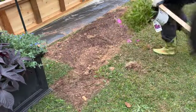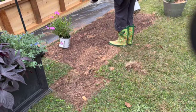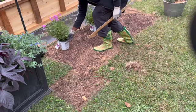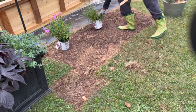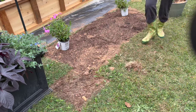Now this is the part that really takes me the longest, y'all, because I will switch and change on you in a minute. One way I'll look at something, I'll walk in, or I'll start doing something else and walk back and I'll change again. But make sure you stick around to the end so that you can see exactly what we planted in this space right here.